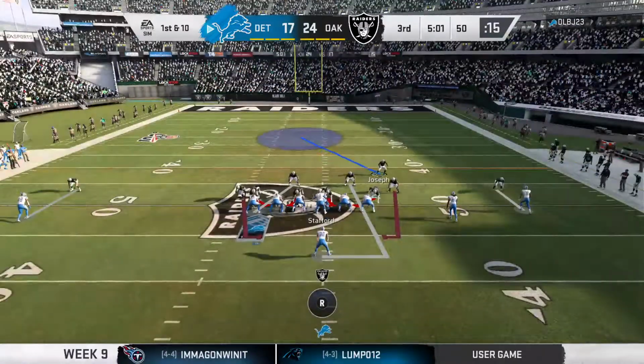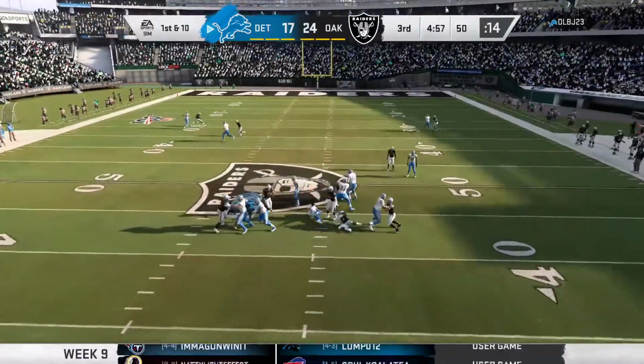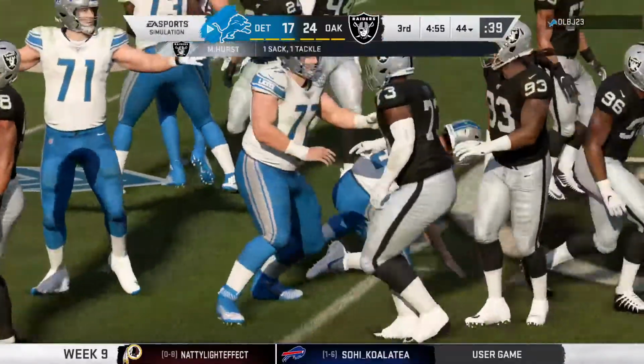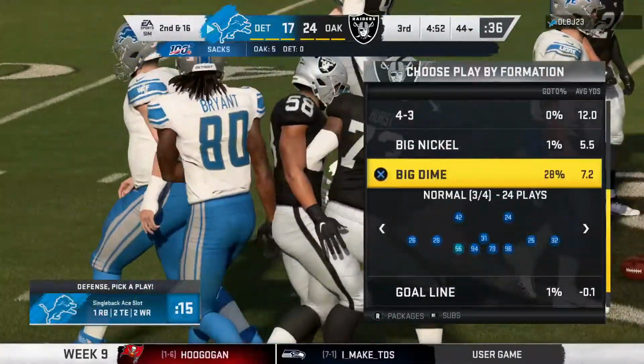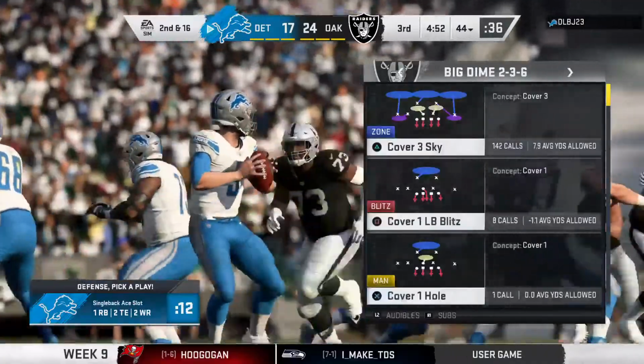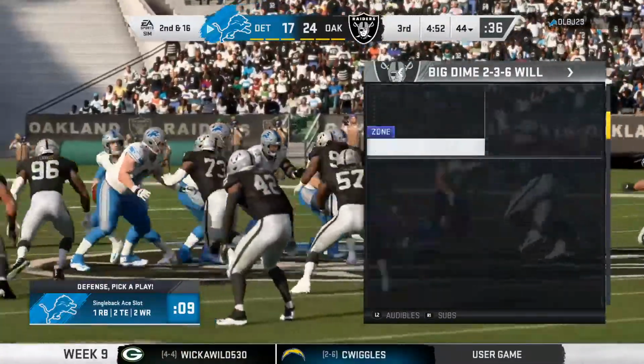From the 50, Stafford. Rush coming, and he's taken down. Maurice Hurst able to record his 5th sack of the season. Brandon, I think you understand the type of afternoon this offensive line is having. It is a long one for them.